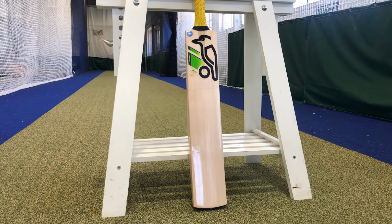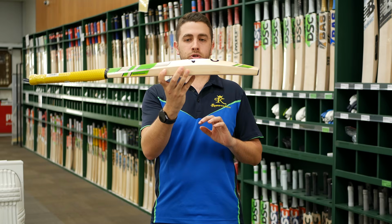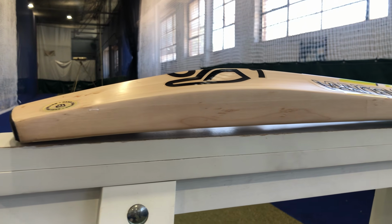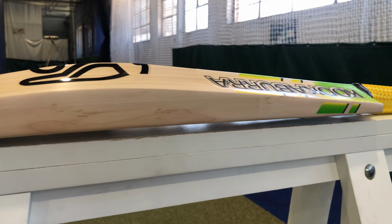But overall, the bats have been really good this season. You get the traditional Kookaburra profile. So you have the long spine, which sweeps all the way down to the toe, extends that middle. The model we're going to be going through is the 5.0.